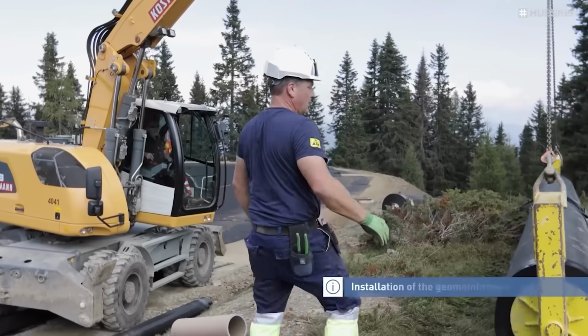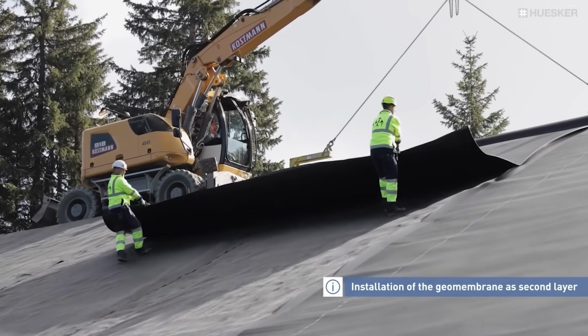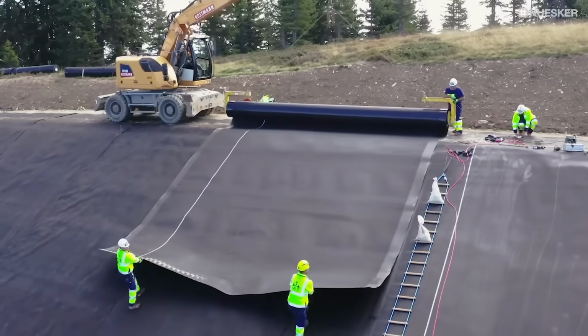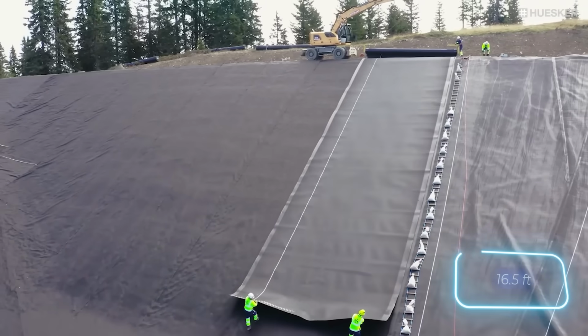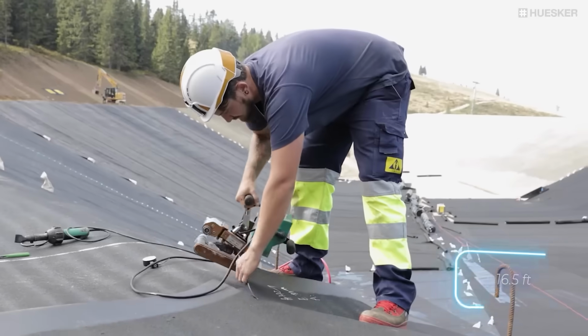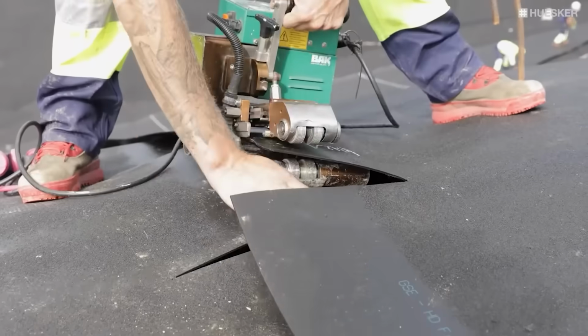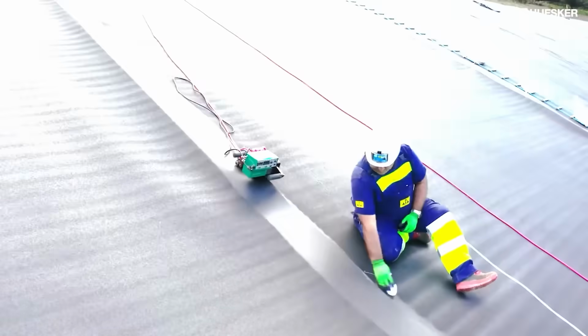The geotextile is made from polypropylene, polyester or blended fibers, all bonded using a needle punching method. Customers can choose the density and width. Standard options go up to 5 meters. Basetrack non-woven is well suited for large-scale projects like this Austrian reservoir and consistently delivers high quality since it's made in Germany.